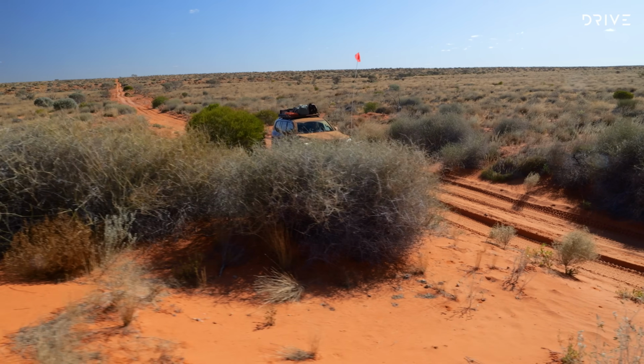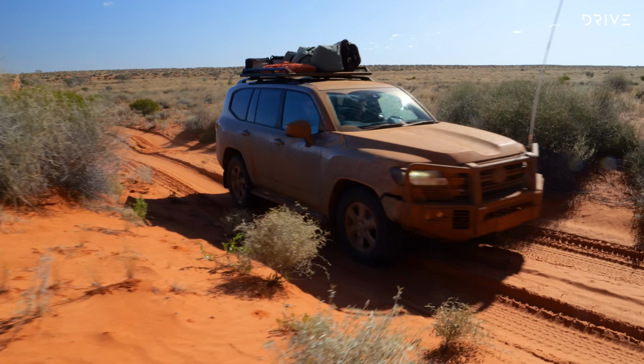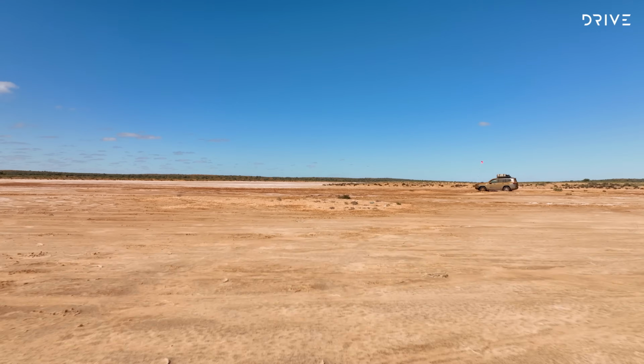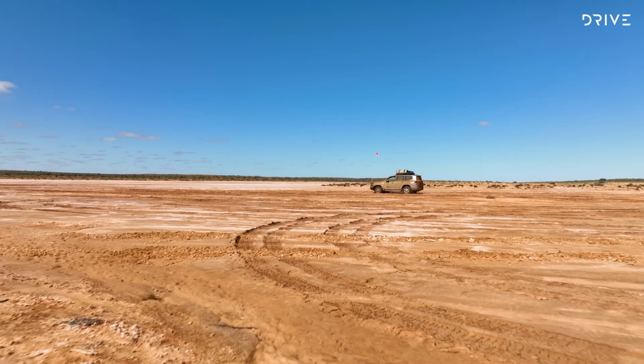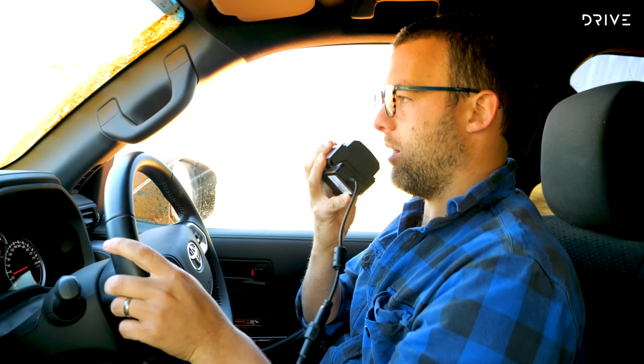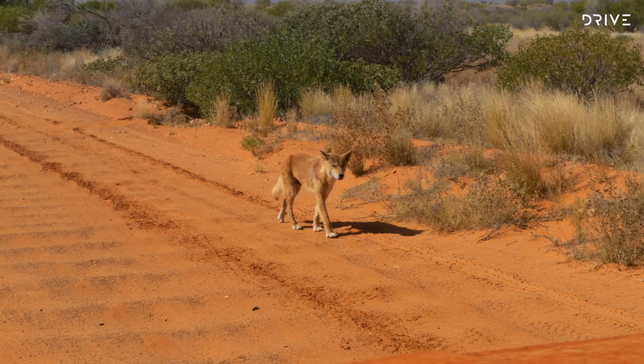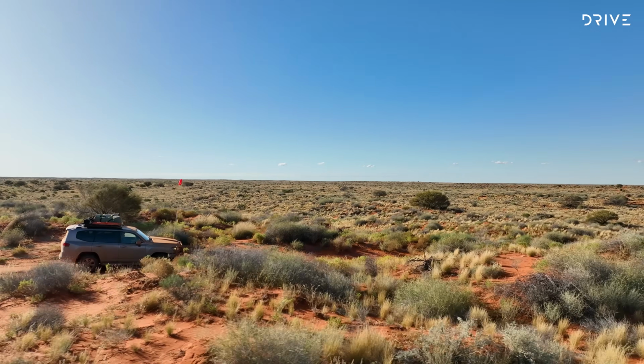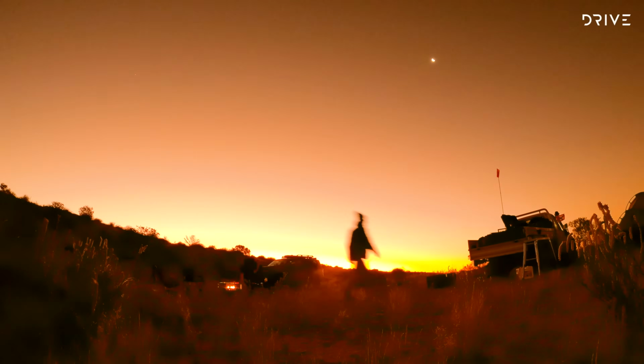Then we got into the proper remote country, trading that mud and gibber plain for the sand and clay pans of the mighty Simpson Desert. It was an incredible journey, and my only regret was not being able to spend more time out here, enjoying those wild expanses, sitting in those beautiful remote campsites, and looking up at the bright, starry sky at night.